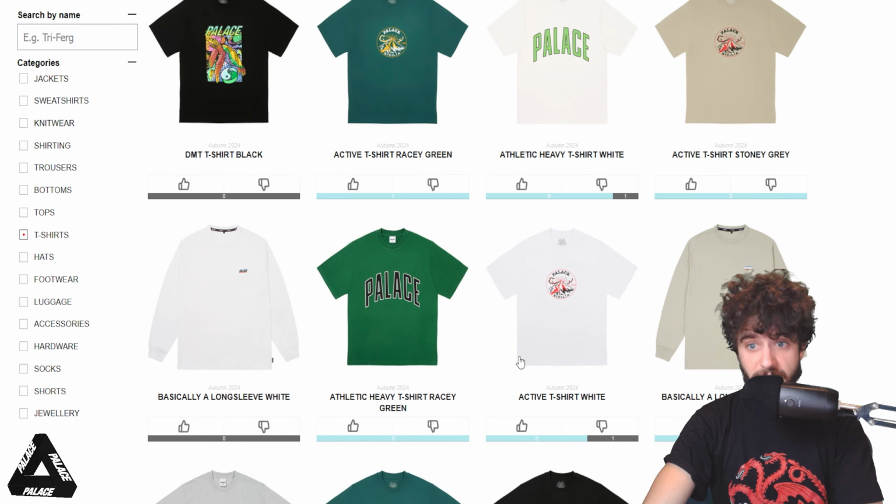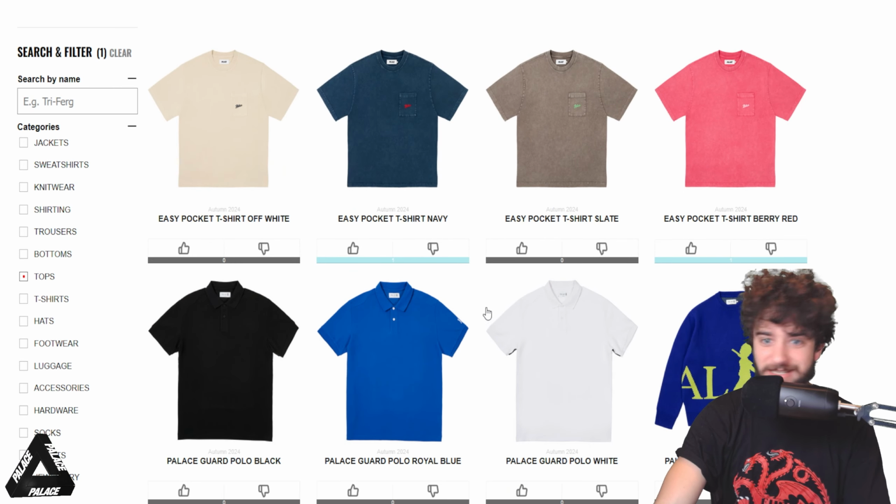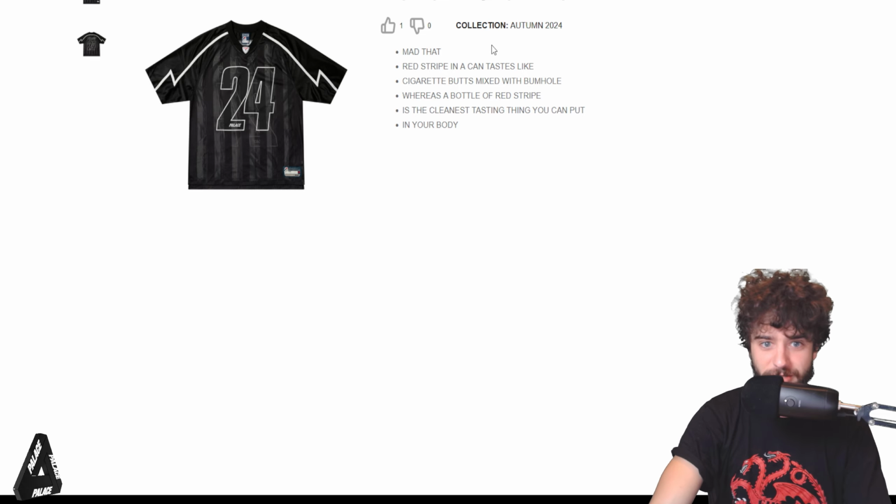I like that green right there, actually. Not too bad at all. All right, we're going into the top section, and you guys know the tops. It's about to be some good stuff. So we have the meshy striped jersey in black.